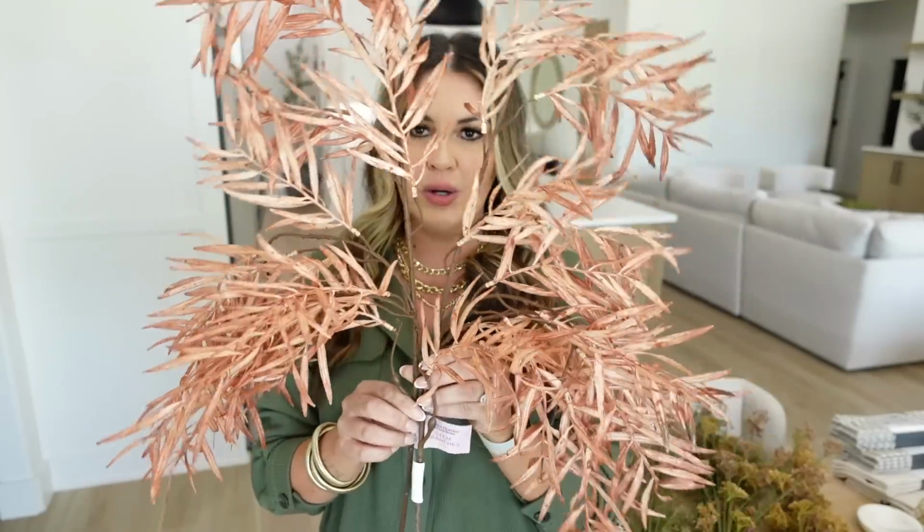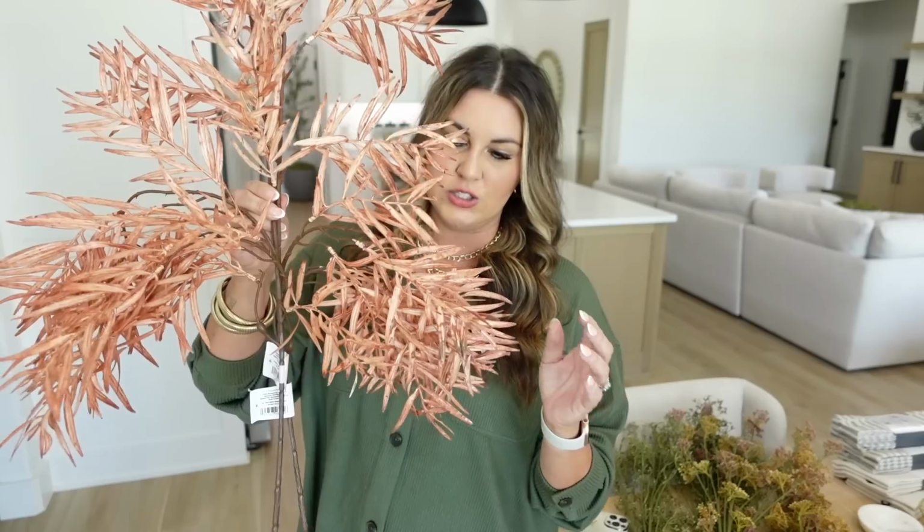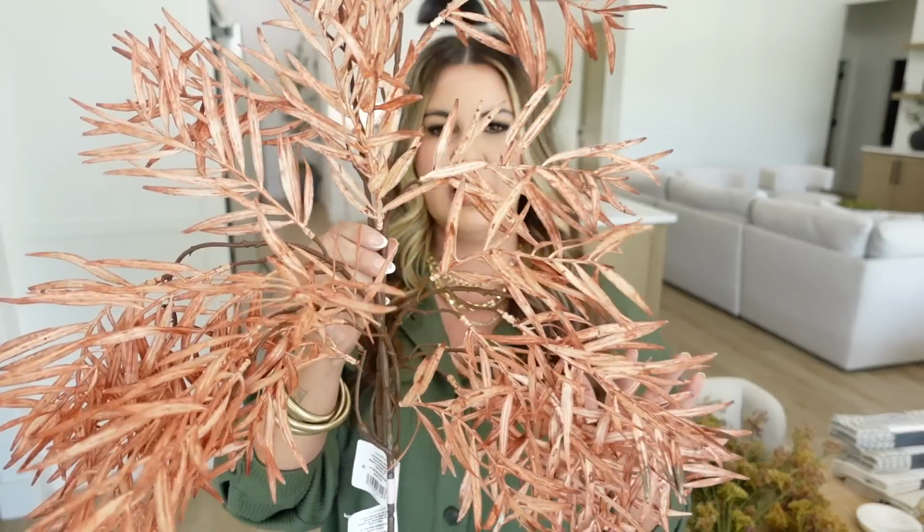You may need 2 if it's bigger. I really wouldn't do much more than 2 unless it's a very oversized vase because you don't want it getting too full. But I love this burnt orange looking color. I just feel like it's really okay.